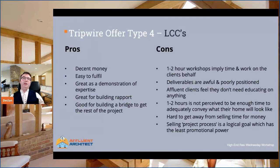So the pros here is you can get decent money for a couple of hours work. Also, they are very easy to fulfill. Again, it only takes a couple of hours. You can also demonstrate your expertise right in front of the client, which also enables you to build rapport with them. And they are a good way to show competence and get your foot in the door to get the rest of the project. Remember, when it comes to affluent clients, you need to sell you as much as your services, so they will be appraising you as a person too.